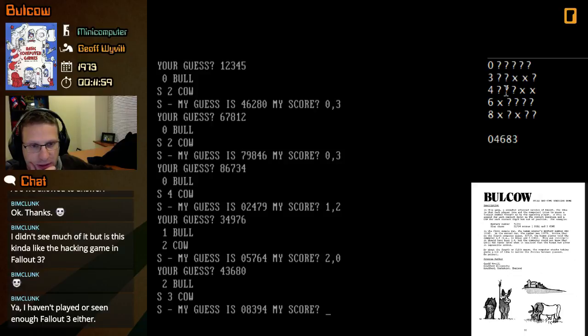from the second one. I could also throw in some other numbers which I know are wrong just to help ascertain whether it's a bull or a cow. Maybe that's actually the better strat, because we want to at least solidify a couple of the positions here. The computer may have even been doing that a little bit. Alright, anyway. We'll go with that for now.